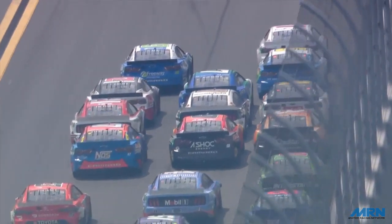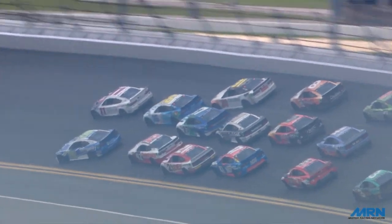Side by side for the lead. Daniel Suarez and Denny Hamlin go wheel to wheel at the front of the field. They're stacked up 3 wide, multi-rows deep. Suarez on the inside, Hamlin on the outside. Oh, they're in the wall. Denny Hamlin's in the fence.